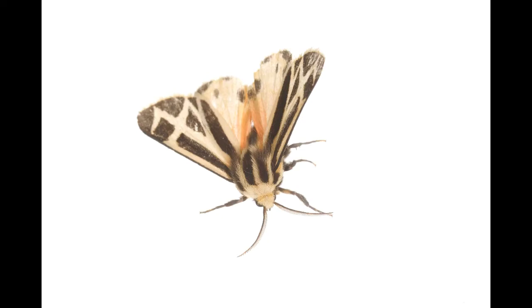Henry, what are you gonna say? So the yellow one, I think it's gonna turn to that orange. Doesn't that look like a tiger? Good. Tiger moth. So tiger moths have hairy caterpillars.